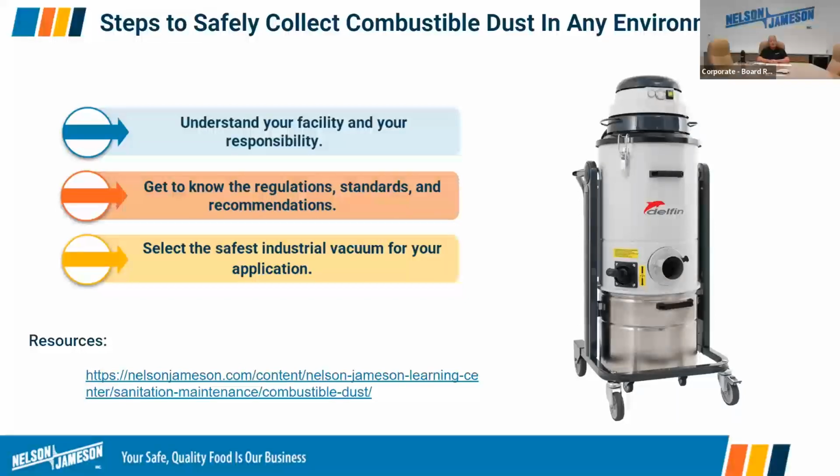What are authorities having jurisdiction? They are OSHA. They are the safety contacts within your facility or within your corporation. They are the insurance providers for risk and coverage with your facility, and also local fire marshals. The state and local fire codes, and international fire codes, have a combustible dust component to them. So they talk about that, and they may talk about that with you. And also to help select safe equipment for the collection of combustible dust in your application.